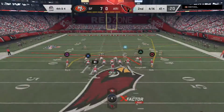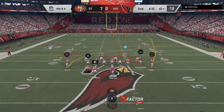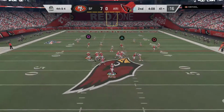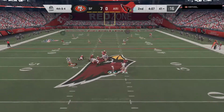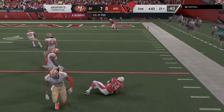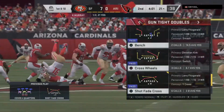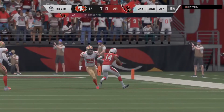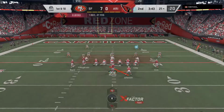Too long for a field goal, too short to punt. That in-between range, and they'll go for it on fourth down. Murray and company going for it on fourth. The pass complete. It's Bird. He'll get this one down near the 20-yard line, just shy of the 20. 21 yards there. A big play on fourth down.